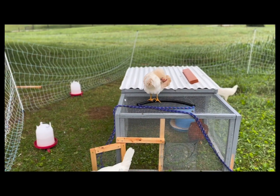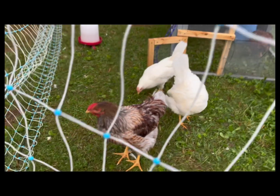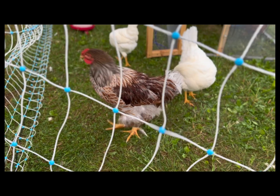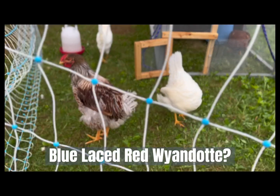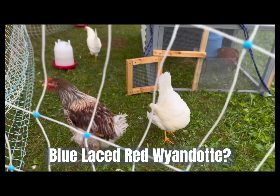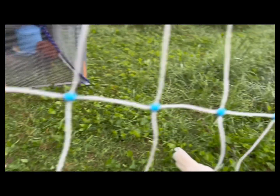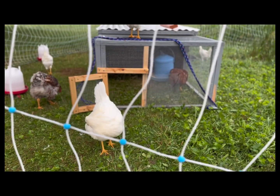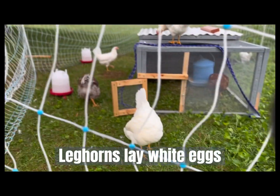Okay. And these amber star hens will lay brown eggs. We have a rooster here. I think he might be a Wyandotte of some sort. I'm not 100% sure. I think I'll know for sure once he's fully feathered out, but I think that's what he is. And then the remaining 3 white hens are leghorns.